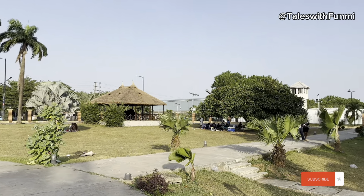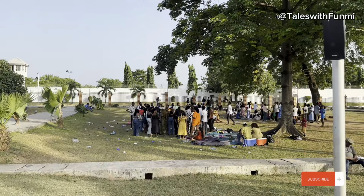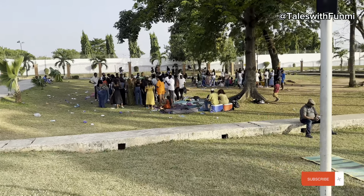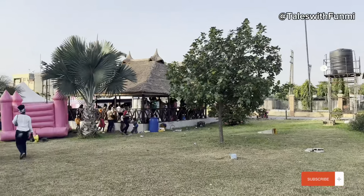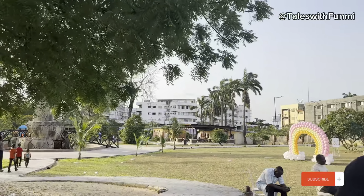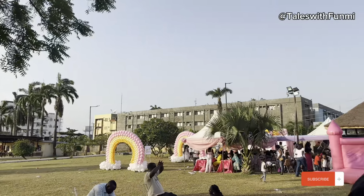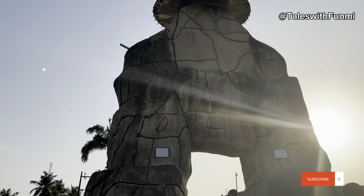Just adjacent the park is the Lagos State Assembly. This is where the lawmakers make all the laws you read about in Lagos. That is where they sit to deliberate upon it. And on the other side of this park, just adjacent on the other side, is another park called the Kano Ndubisi Park. That is not a free park.